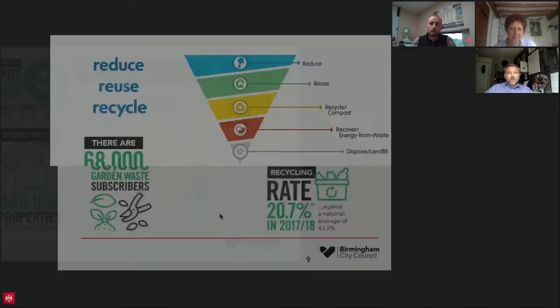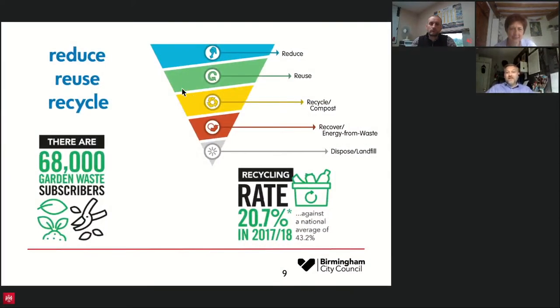You've seen this slide before. This is our waste hierarchy. It's really important for us to understand the waste that we're collecting, and our aim is to try and reduce that waste. So at the moment, the average resident household in the city produces around 550 tons of waste a year. That is too much, and we're working to try to reduce that with residents, because we need to get that down and understand what that is.